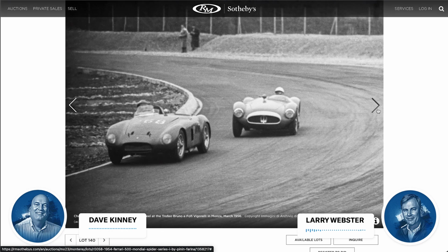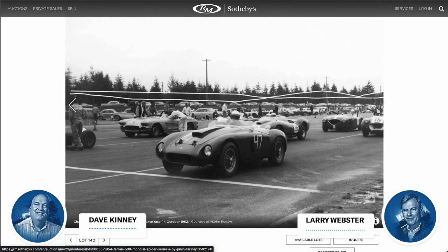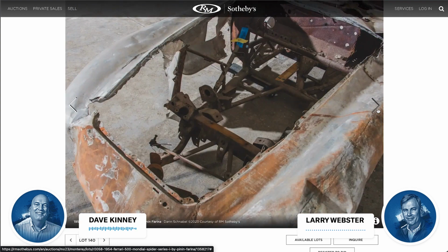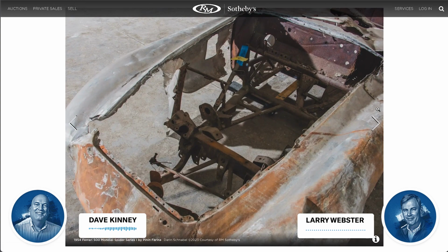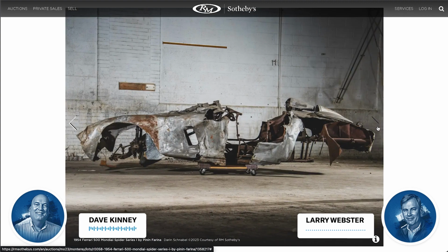On the other hand, there weren't that many of them. The 500 Mondial Spider Series, there were 13 originally done with Pininfarina Spider coachwork. Very, very rare. Well, any '54 Ferrari is rare. It was early, the company was just ramping up at this time. This did have a racing appearance at Mille Miglia, Targa Florio, and the Emilia Grand Prix. So it is a race car. It was raced by a Ferrari team driver, and so it's got tons and tons of history. I believe the auction catalog says it best when it says it is an intriguing restoration project.